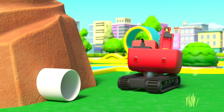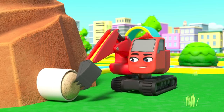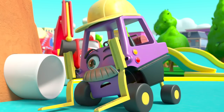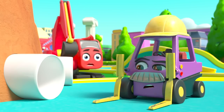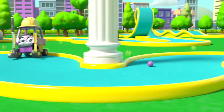Digley hits the ball back up the chute. He's plugging the pipe with a cork to stop it from happening again. Very clever, Digley. But where's it gone? Ouch! Watch out, Mr. Rubble. Mr. Rubble hits the ball around the bend.